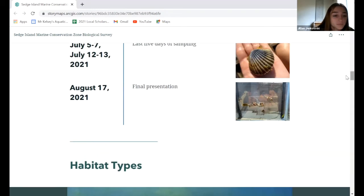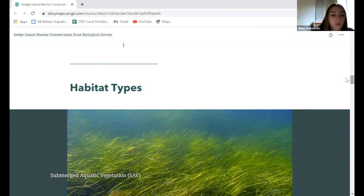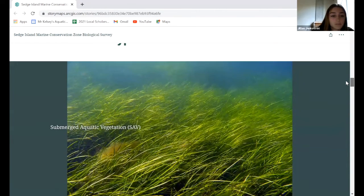To clarify, we sampled for a total of 10 days. During each of the first 5 days, we sampled at 6 sites. And then during the last 5 days, we revisited those sites. So in total, we sampled at 30 sites and revisited 30 sites. So another important part of our project was where we sampled.